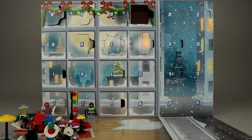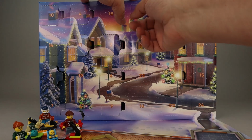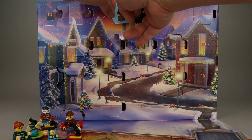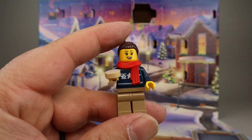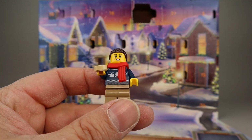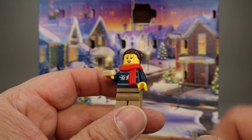Let's move on to City. Here is the City Advent calendar. We're looking for day 13, which is up here on the top row. And looks like we have an ice skater, and it looks like maybe Mom. Here's our minifigure, and this is a female, so this is probably Mom. Looks like she has a helicopter and a star maybe on her Christmas sweater.